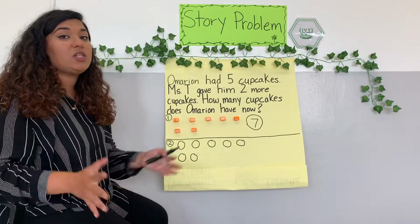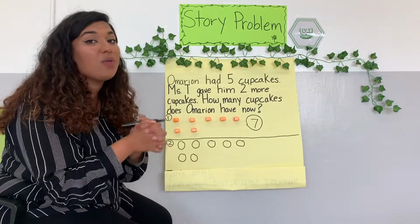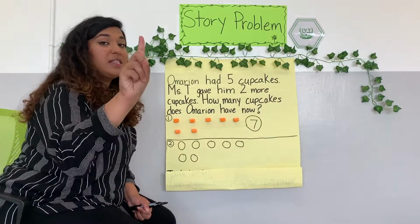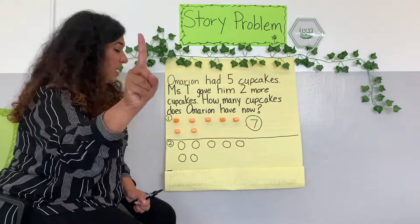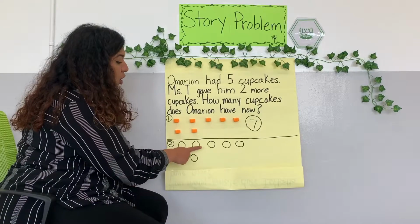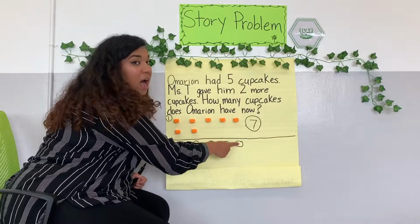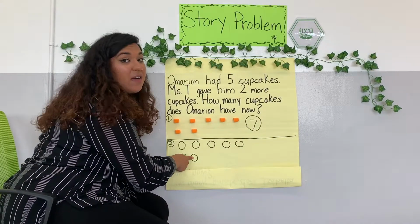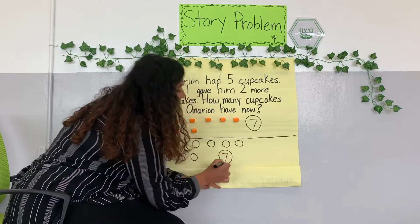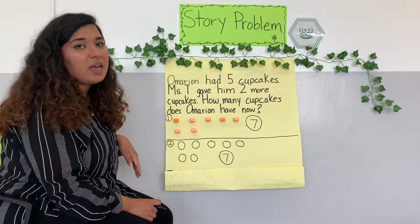Now we know that we need to put them together. We're going to count them together. Let's go ahead, get your pointer finger ready. Is it ready? I need to see it tall and straight. Let's tap each circle as we count. 1, 2, 3, 4, 5, 6, 7. And then we're going to write our answer and circle it. So Marianne has 7 cupcakes. Say, Marianne, you're so lucky.